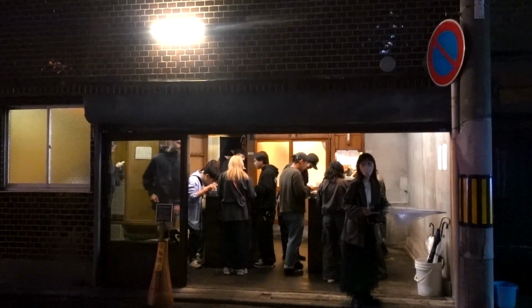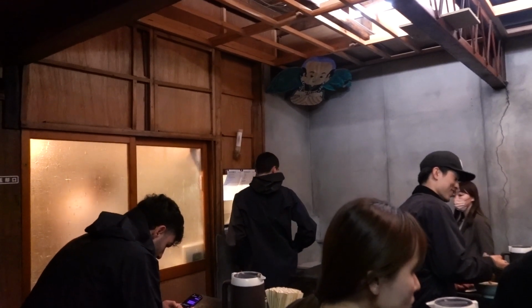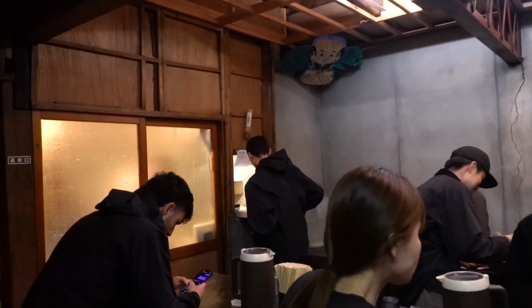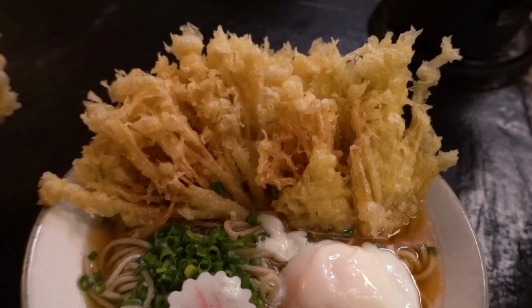It was a rainy night, so soba sounded great for dinner. This is Suba Soba, and I actually came here the day before and really enjoyed it, so I had to come back again. This place is standing only, by the way.